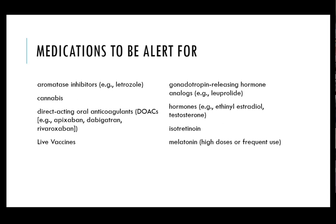So other medications to avoid are aromatase inhibitors like letrozole, and cannabis. DOACs should be avoided. The preferred anticoagulant for pregnant patients is still low molecular weight heparin. Live vaccines should be avoided. Also gonadotropin releasing hormones, hormones like estrogen and testosterone, isotretinoin, and then high or frequent use of melatonin.